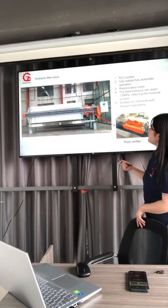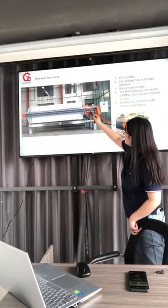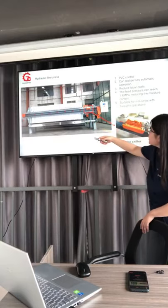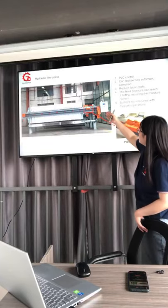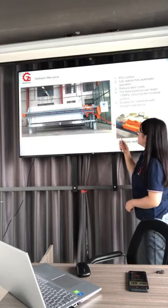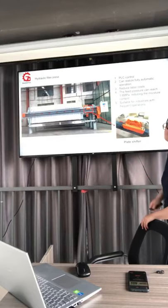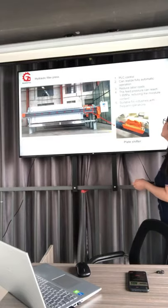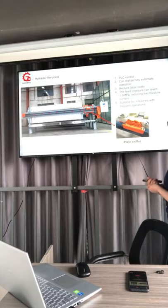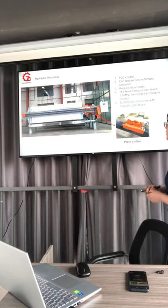And here is the hydraulic filter press. Here is the plate shifter. The plate shifter is installed in this place. When you need it to discharge the cake, you can use the electric command to do it, using the button on it. For the hydraulic filter press, this is a PLC. It uses PLC control for automatic operation. It can automatically discharge and automatically feed material if needed.